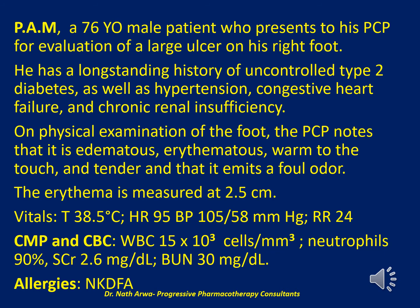Some of his pertinent vitals include a body temperature of 38.5 degrees Celsius, a heart rate of 95 beats per minute, a blood pressure of 105 systolic and 58 diastolic, and a respiratory rate of 24 breaths per minute. CMP and CBC results include a WBC of 15 × 10⁻³ cells per millimeter cubed, neutrophils account for 90%, a serum creatinine of 2.6 mg per deciliter, a BUN of 30 mg per deciliter. He has no known drug or food allergies.